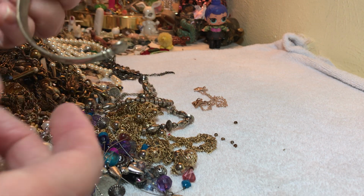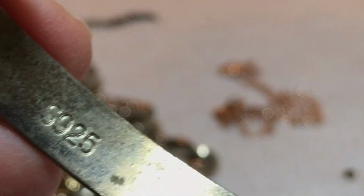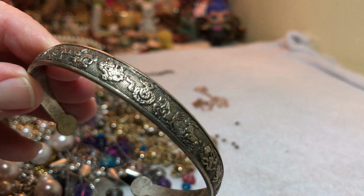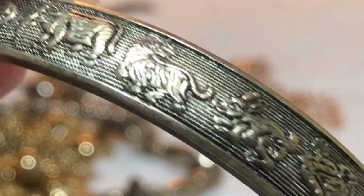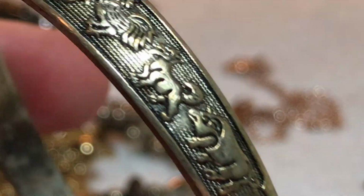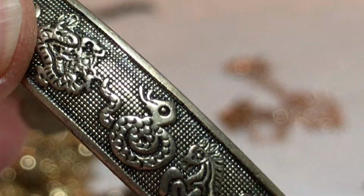Now this is fake. S925, it's not. It'll be $4. I'm sure it's brass. Has some real nice dragons and all. Well, it's probably the Chinese zodiac. I don't know. Is there a rat there? So... $4.